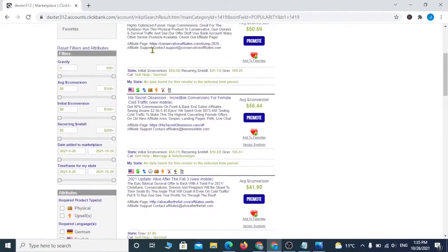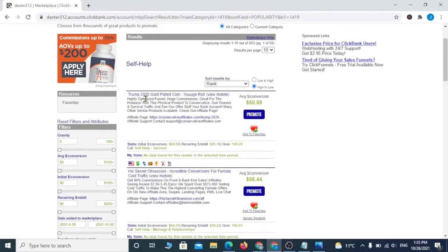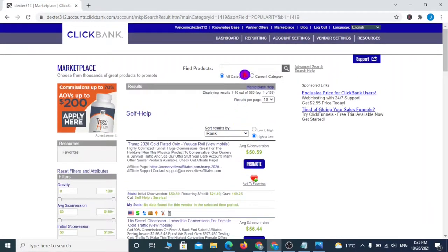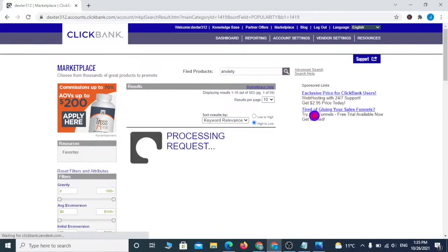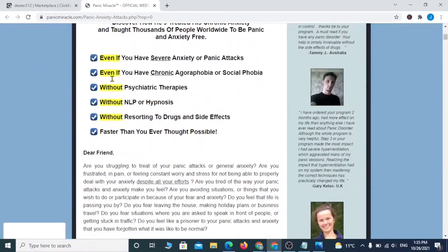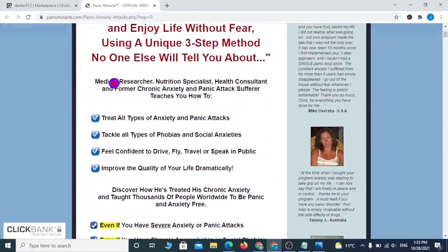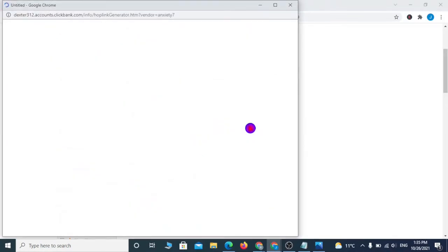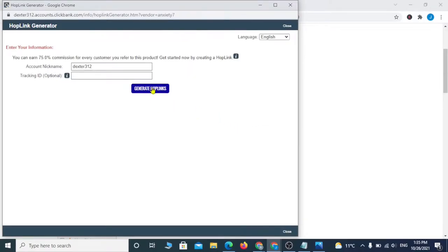The niche we choose today is self-help. It is a good niche to start with 'cause it has low competition. We picked anxiety 'cause almost everyone experiences anxiety from time to time, which means people will look for solutions, and you provide them your solutions if you know what I mean. Now we'll generate the hop link and find us a source of traffic.